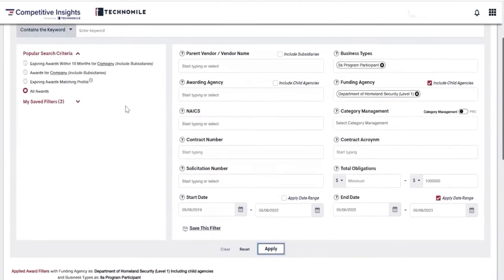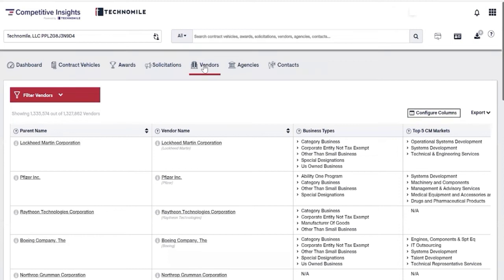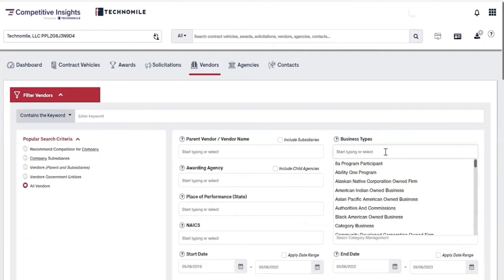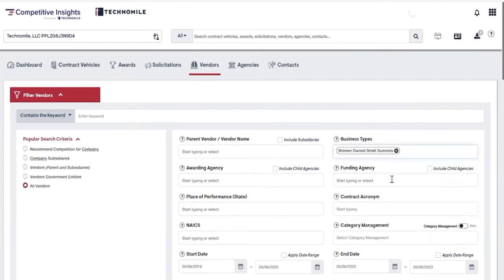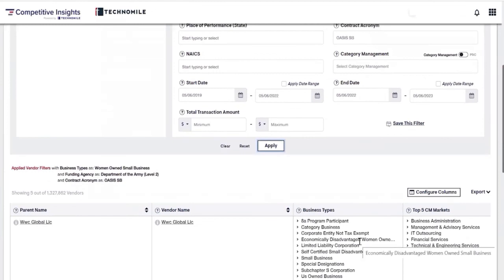If you're not looking for individual opportunities, maybe you're looking for competition or partners in this space. For that, you're going to want to look at vendors. Our vendor search, more like a competitor and matchmaking search, aggregates information, making it very easy to find the vendors that match your criteria. Let me show you what I mean. Let's say you're trying to find an opportunity and you need a partner with a certain capability. You need a women-owned small business, for example, that has won work with the Army and has done so through Oasis Small Business. Hit apply, and what you're going to see are the list of vendors that are women-owned small businesses that have won work for the Army through Oasis Small Business.